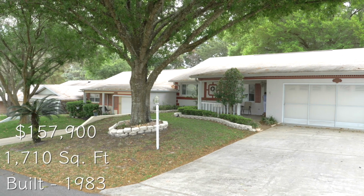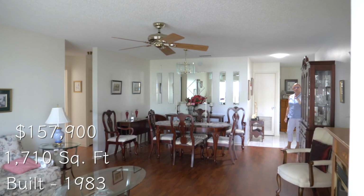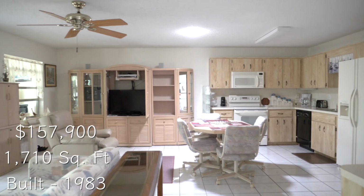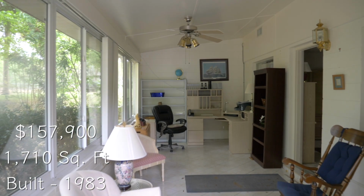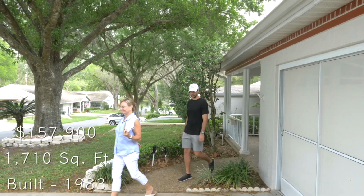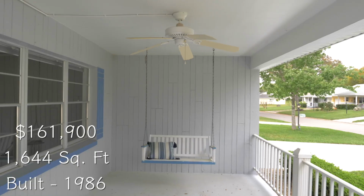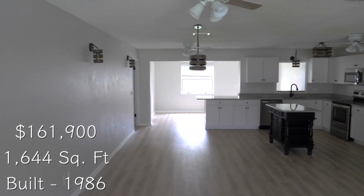The second one we saw was $157,900. This was a villa as well, 1,710 square feet, built in 1983. The next one was $161,900. This was a villa as well, and it had been redone inside, 1,644 square feet, built in 1986.